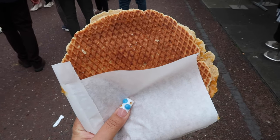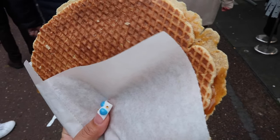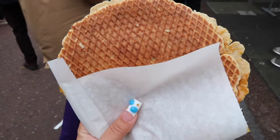Just got to the market, and first things first to try is the Stroop Wafels. We just got the original with the caramel inside, so let's see how it tastes. Guys, it's so good. It's so perfect for this weather. It's warm. I love it because the caramel is not too sweet and it has like a little crunch on the outside. What do you rate it? 9 out of 10. Yeah, it's good. I'd say the same.